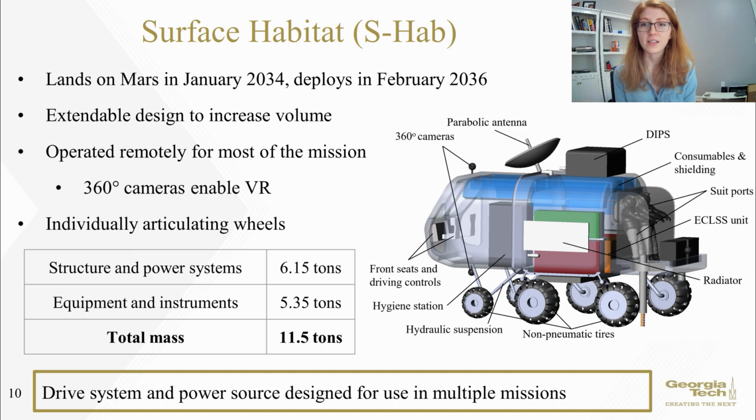Each of the SHAB's 6 wheels individually articulate and are driven using dynamic isotope power systems for a top speed of 10 km per hour over flat ground. The suspension and all-wheel drive will allow this rover to climb 10-degree inclines and obstructions 1 meter tall. Both the reliability of the power system and the intelligent wheel design will help increase the longevity of the S-HAB to enable its use during future missions.